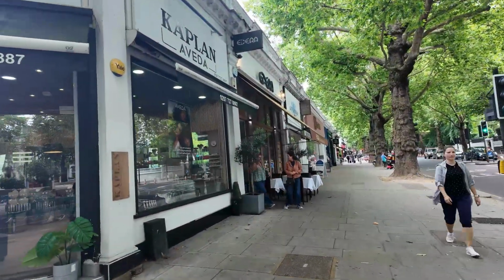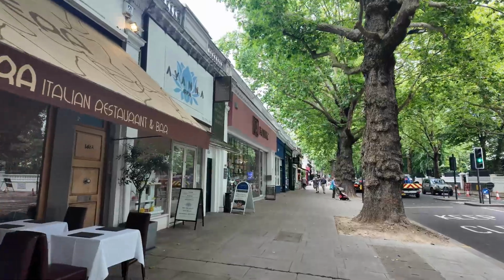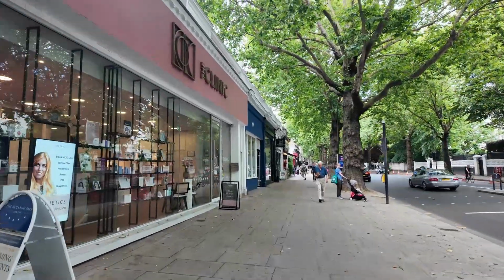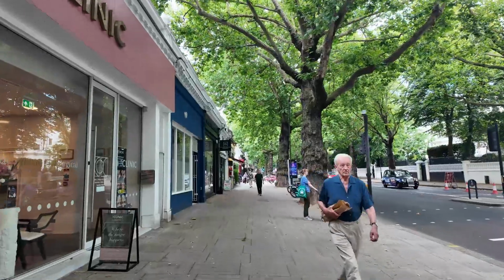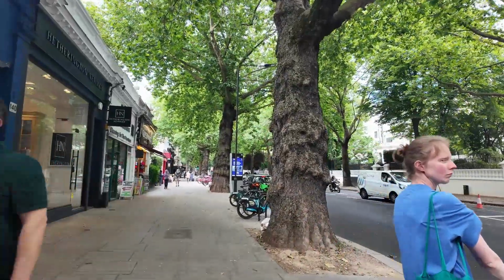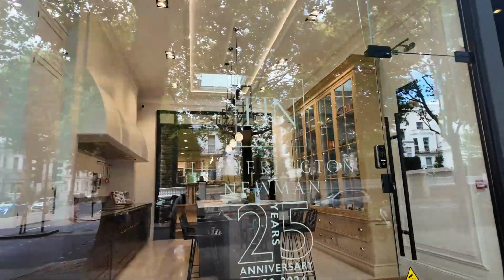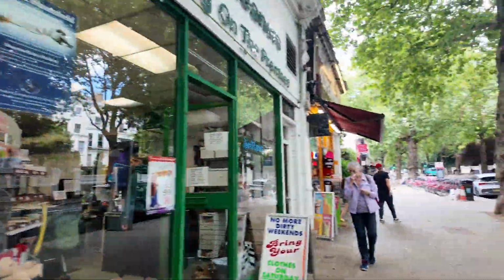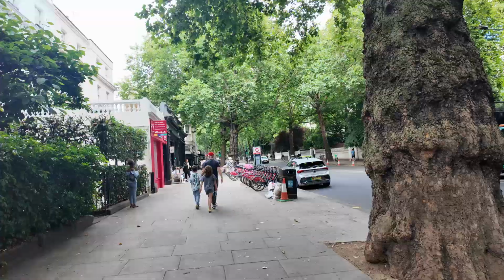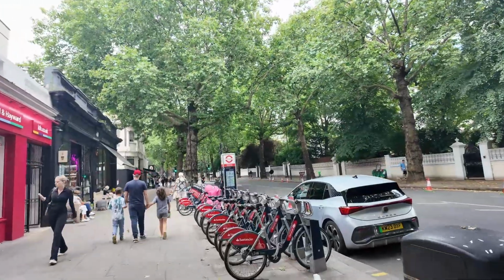And Holland Park has a small high street of eateries, coffee shops, a tube station, some salons, a really beautiful bookshop, Daunt Books. If you ever visit London, you've got to check out a Daunt bookshop. There are a few dotted around. Really lovely home shops, kitchen shops. Holland Park gets its name from Holland House, which I believe was a Jacobean property.